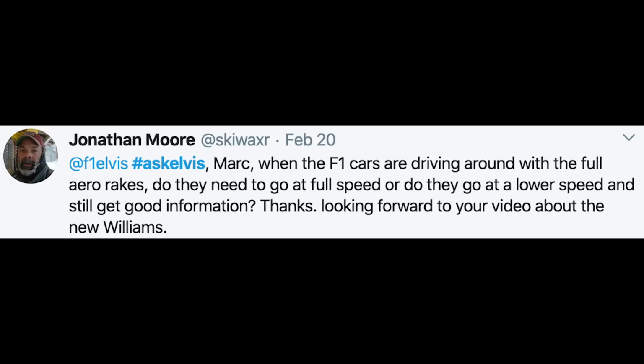And on those sensor arrays that I'm talking about, the big metal frames, Jonathan Moore says, Mark, when the F1 cars are driving around with full aero rakes on the side, do they need to go at full speed, or do they go at a lower speed and still get good information? Thanks, looking forward to your video about the new Williams. New Williams video will be coming, again, bear with me.